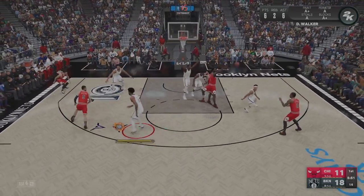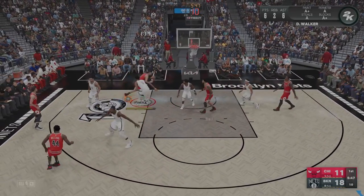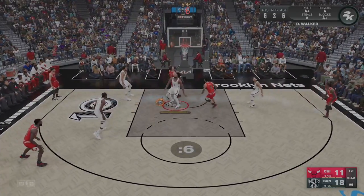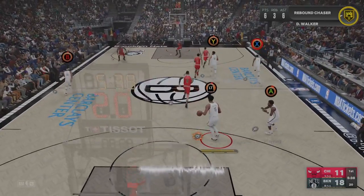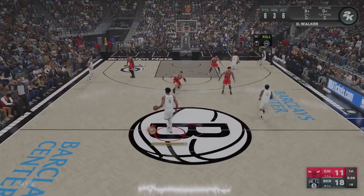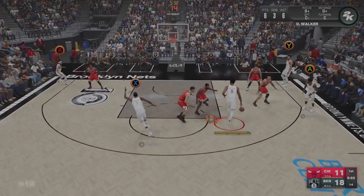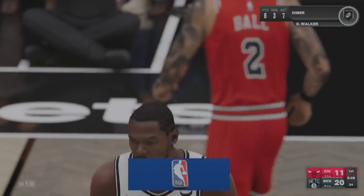And Durant with the block. Good aggression from KD on D, hustling to get a hand on the shot. They get it back. Here's Vucevic. Poke loose. Here's Walker. He has 6. Durant with a screen on Vucevic. Walker passes to Durant. And it's slammed in by Durant.